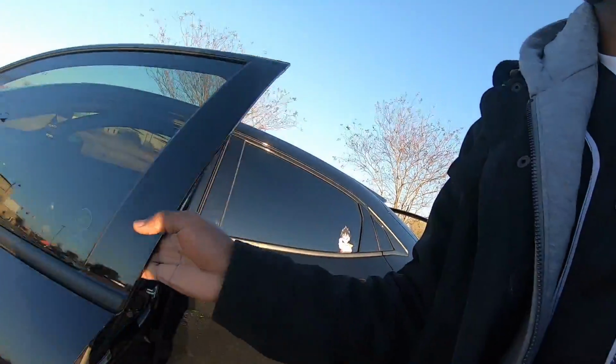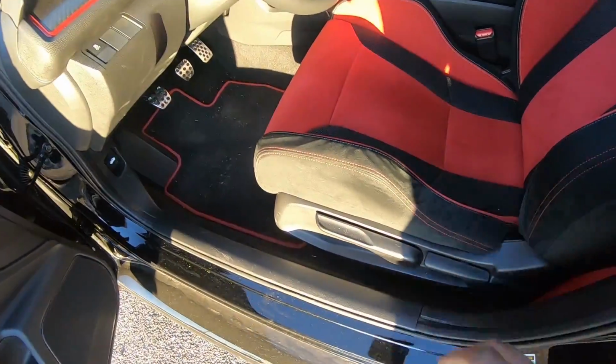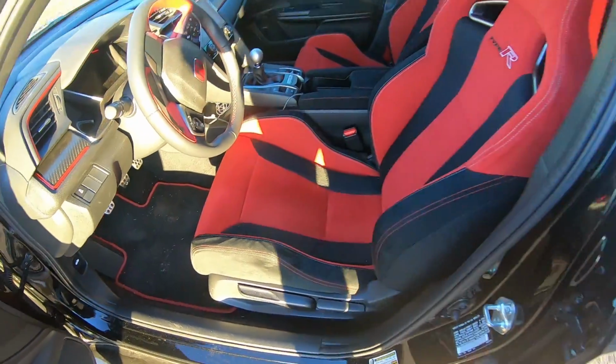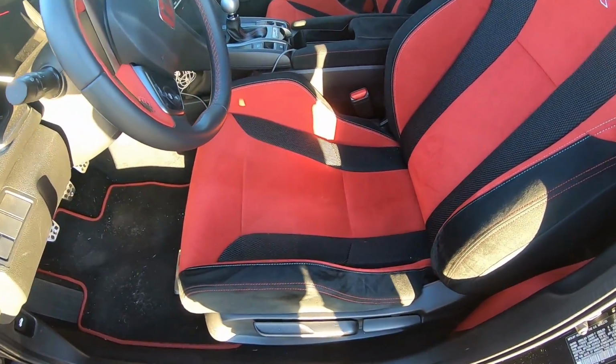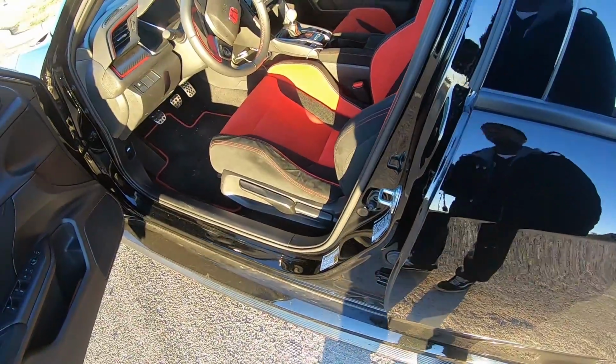If you don't know what I'm talking about, I can show you here. I'm talking specifically about right here on the insides of the chair. Getting in and out of here is quite a task, but once you're in the car, it's super comfortable. I really enjoy it, but getting in and out, it's a pain in the ass. I'm not even gonna lie. That's one thing I definitely dislike about the seats.